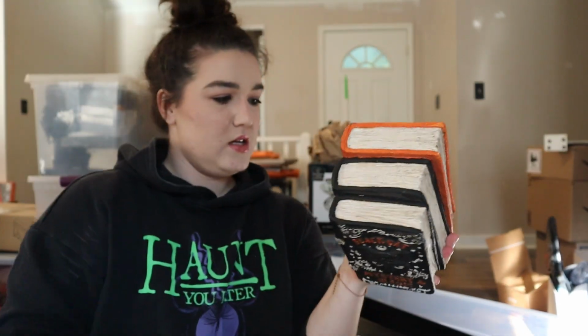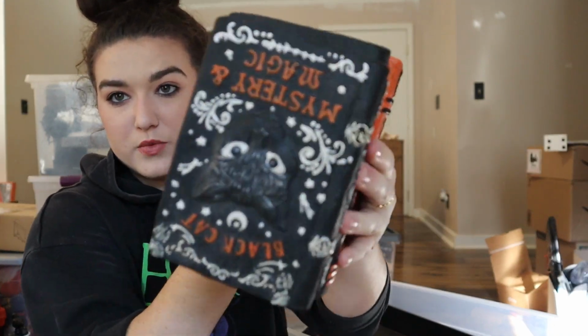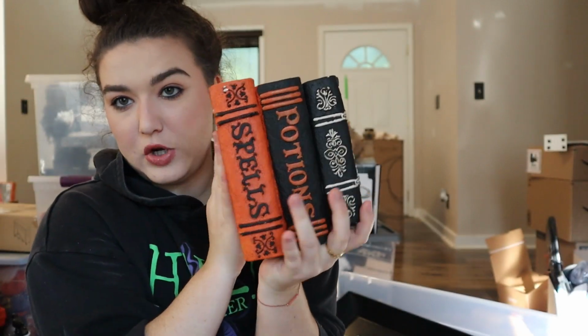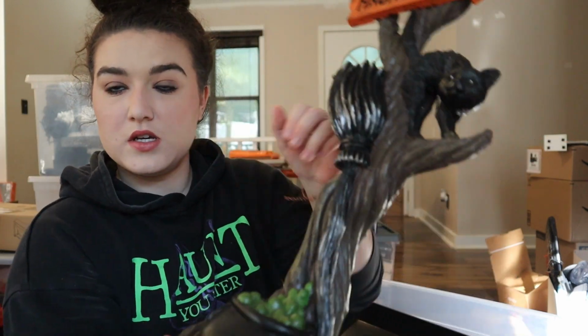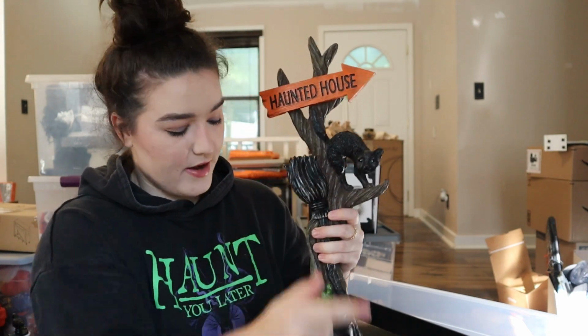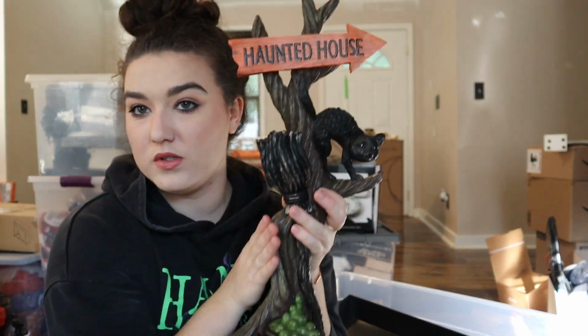My Halloween spells and potions. This obviously goes with the vintage Halloween vibe that I normally do in the living room. Same with this haunted house. We've got what I consider a Thackeray, a bubbling cauldron, and a broom on an old branchy tree.